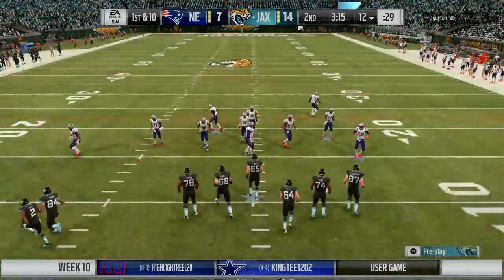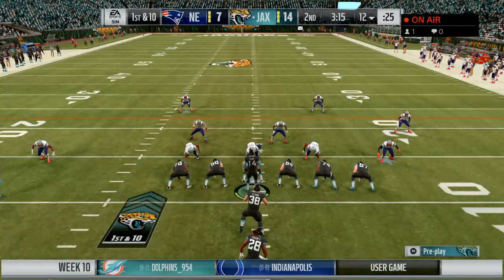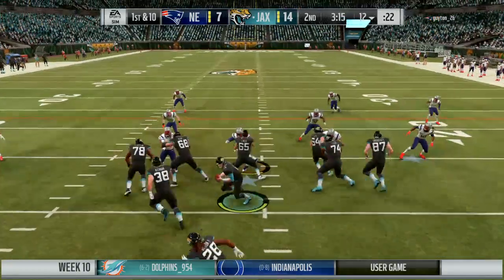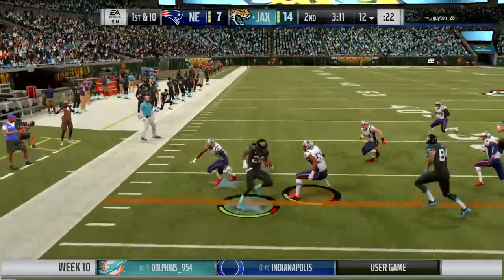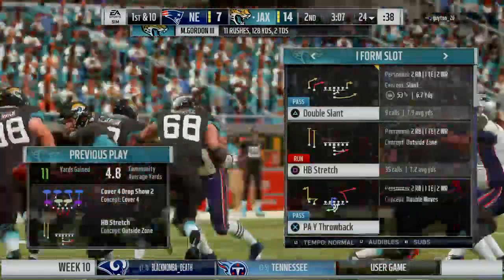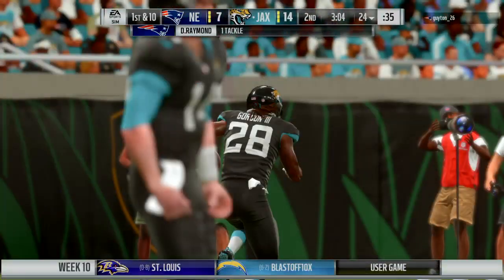And when you start plotting for this drive, when you start thinking to yourself, okay, what are we going to do? You don't go away from what you did before because that worked. But you have to be prepared for wrinkles and counters because you know they'll make some adjustments. This is Gordon. And able to get this one out just shy of the 25 at the 24. A gain of 11 to kick off the drive, and it's a quick first down.